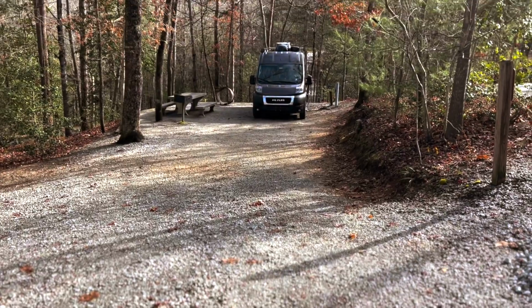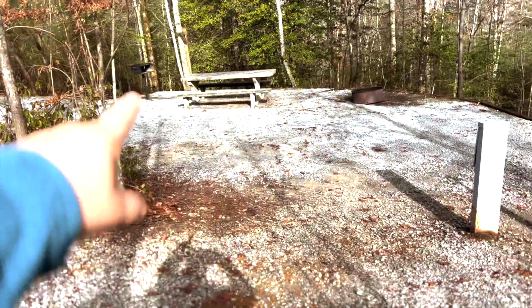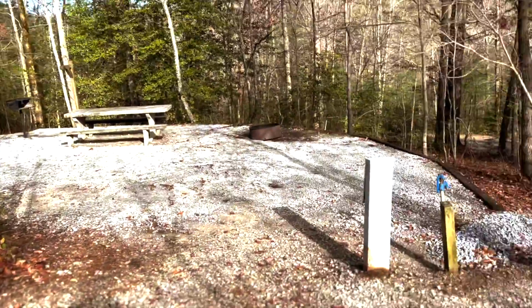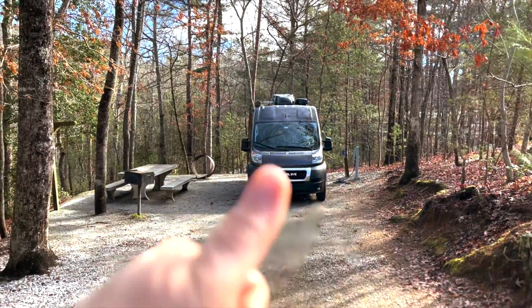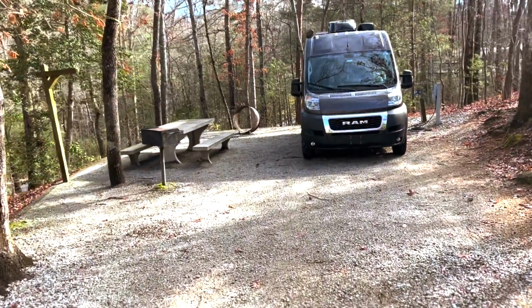But I don't think it was cold when I was here last time, so this is of course going to be a whole different experience for us. Sites are a little close to each other, but still a lot of breathing room and plenty of room for the aloha. Got our own picnic table, fire pit.